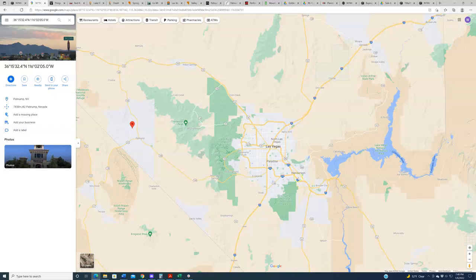I will tell you, Henderson over here, Henderson and Vegas are basically interchangeable at this point. The dividing line no longer exists. There was, however, a time where there was a great chasm of difference between these two towns. You left Vegas, you drove for 20 minutes, you hit Henderson. Hasn't been that way for a long time. But right now, that chasm of difference exists between Vegas Metro and Pahrump.